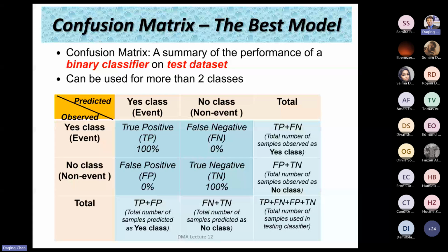So this is about the total. And if you add the two elements along the first row, the yes class, they should equal the total number of testing samples from the yes class. Therefore, if all these testing samples from the yes class have been classified correctly, so we have a 100% true positive rate, then we would have a 0% false negative rate, because all these positive samples have been classified correctly by our classifier. So when you add these two figures together, true positive and false negative, they should equal the total number of testing samples coming from the yes class. If they don't match, then something again is not right. So you can have a double check.